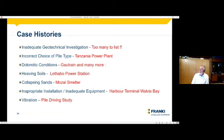The inappropriate installation or inadequate equipment problem encountered was clearly demonstrated on a marine harbour terminal in Walvis Bay, where approximately 1,000 1.3 metre diameter auger underslurry piles with a founding depth of 35 metres were installed from a reclaimed island. The piles were installed to support a fairly large reinforced concrete berthing deck.